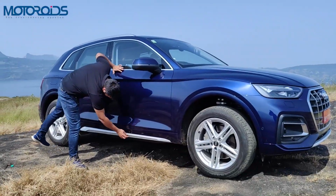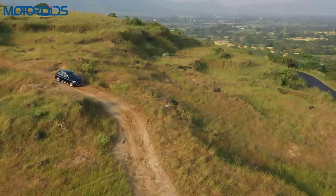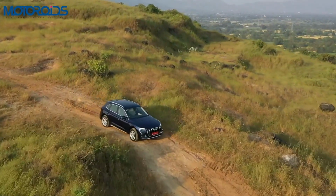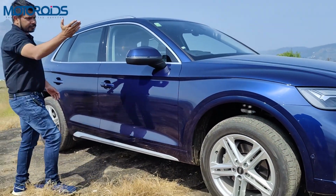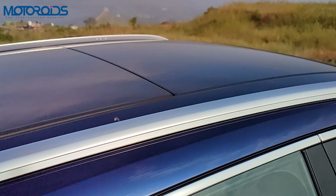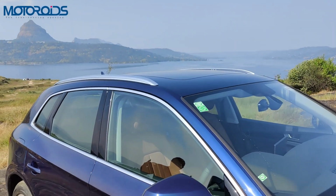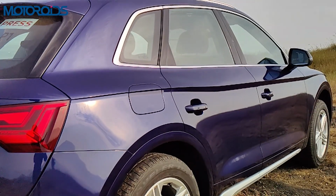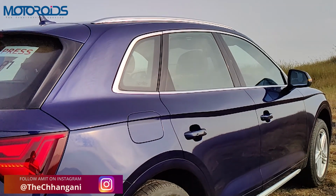This sill insert that you see here is also new. And while on the international versions, there has been a slight increase in terms of ground clearance, for the Indian version, it's more or less the same. There's no change. You have these blinkers, which are LED units on the ORVMs, satin silver roof rails, and a very big greenhouse area to let a lot of light come in. You feel like you're sitting in a very spacious car when you're sitting inside the Q5, and that big greenhouse area is obviously one of the big reasons.